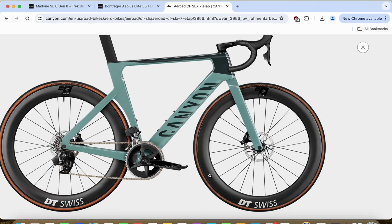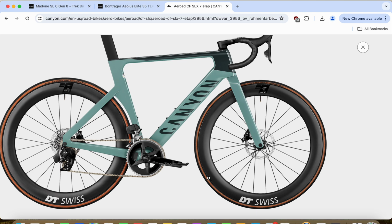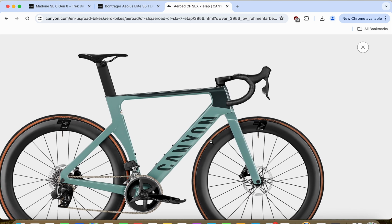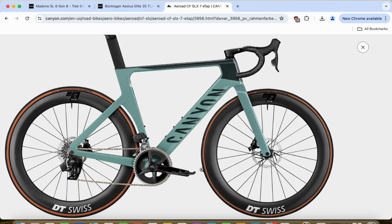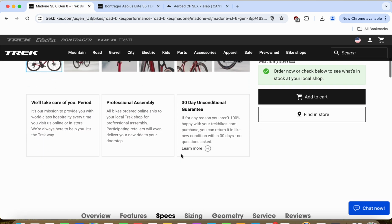And DT Swiss ARC 1600 carbon fiber wheels, which are absolutely stunning wheels with DT Swiss 240 hubs. 60mm deep rims are these, I believe, or 65. So this is a much more advanced wheelset than that Bontrager wheelset on the Trek. So this is, in my opinion, DT Swiss still makes the best wheels on the market. And this wheelset is wrapped in the Continental GT5000 STR tires. I forgot to mention the tires on the Trek Madone.